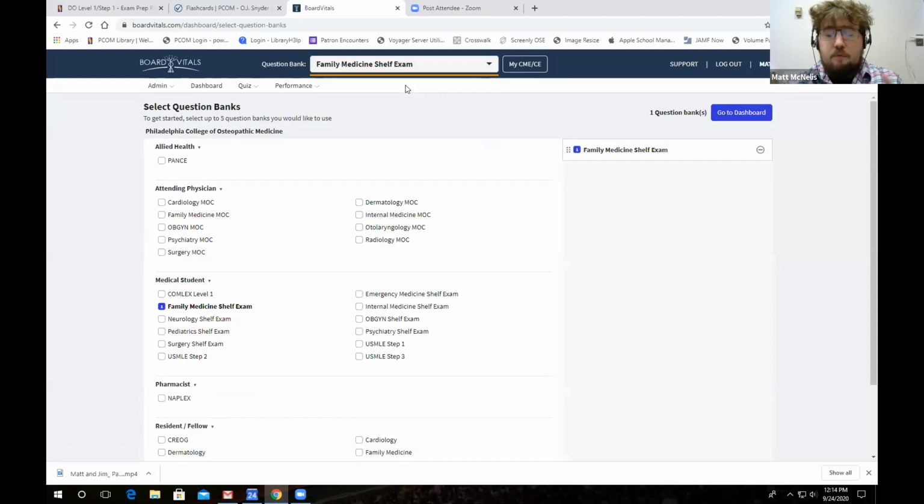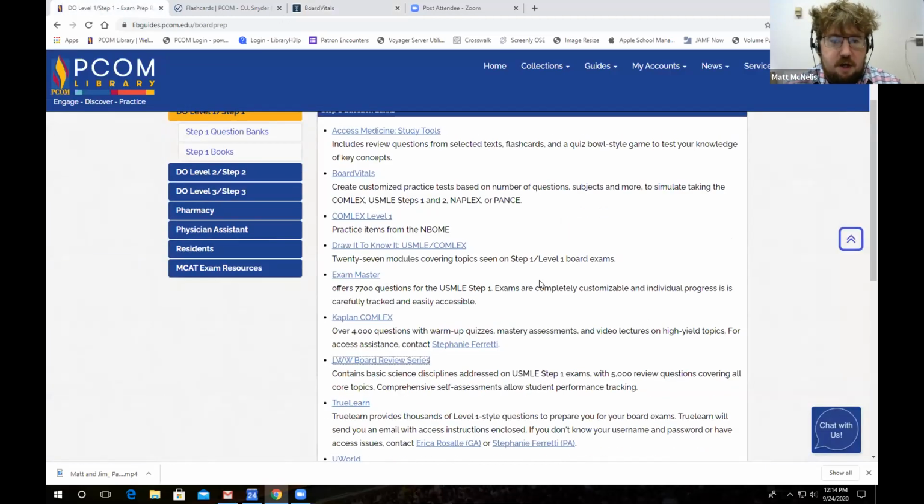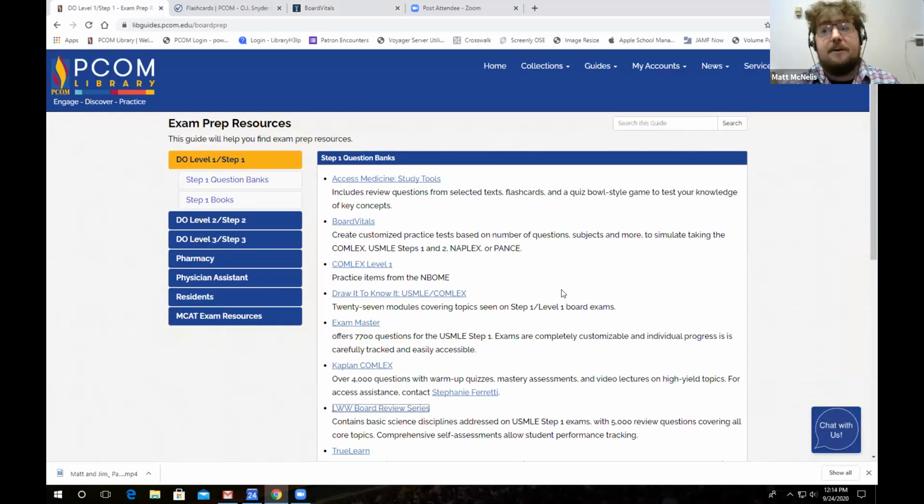So those are pretty much the 4 main ones that I was going to hit on in terms of where the question banks are. Like, where do you go? What do you do? Like I said, all 4 of them do need their own login information, especially Board Vitals and Exam Master. You won't be able to use those until you create an account. With Access Medicine and with LWW, you can use them, but you won't be able to track your progress. So that's why I do encourage you guys to make accounts for Access Medicine and for LWW, so that way you can keep track of your progress moving forward.